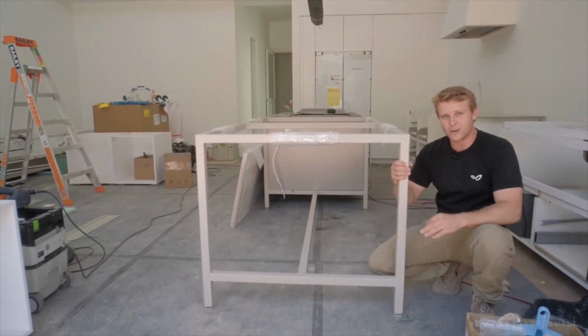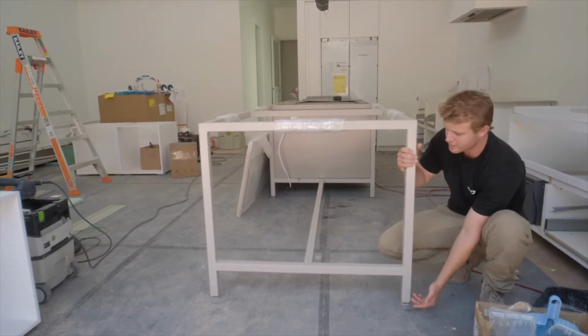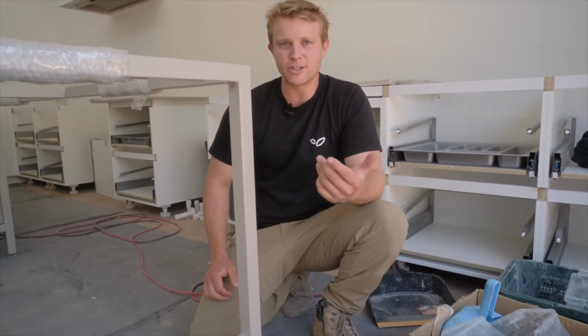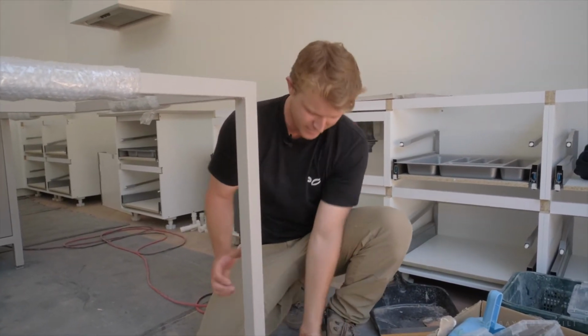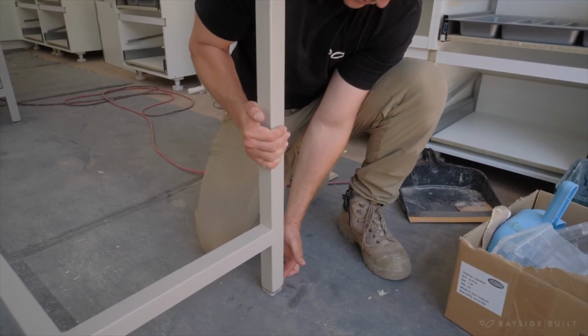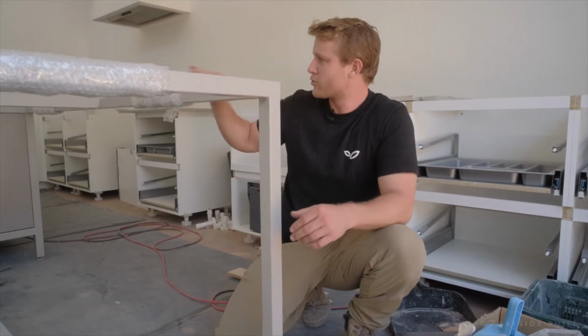So a really cool feature that we designed, adjustable feet. So you're not sticking a coaster underneath it. Out of the 6 feet on this island bench, 5 of them are adjustable. So we've threaded in a foot, and that's how easy it is to adjust. So we can get our island perfectly level and straight, so the bench top lines up with the rest of the kitchen.